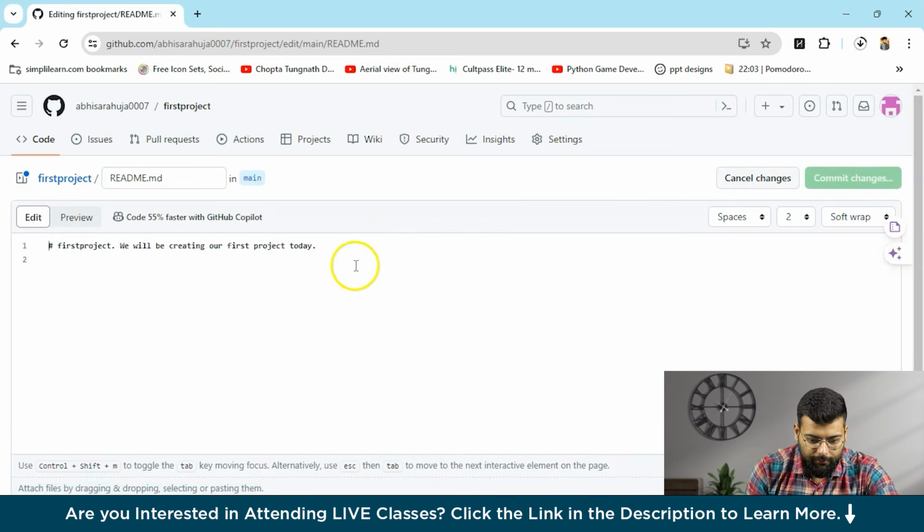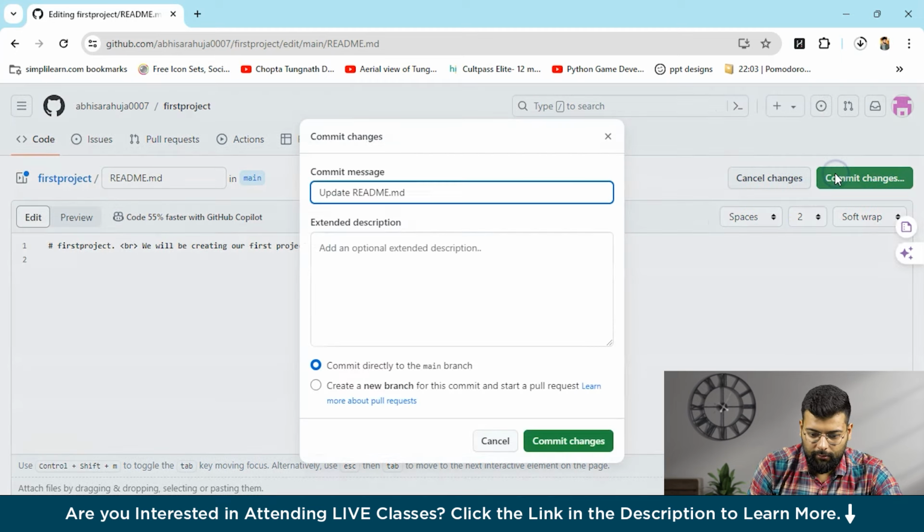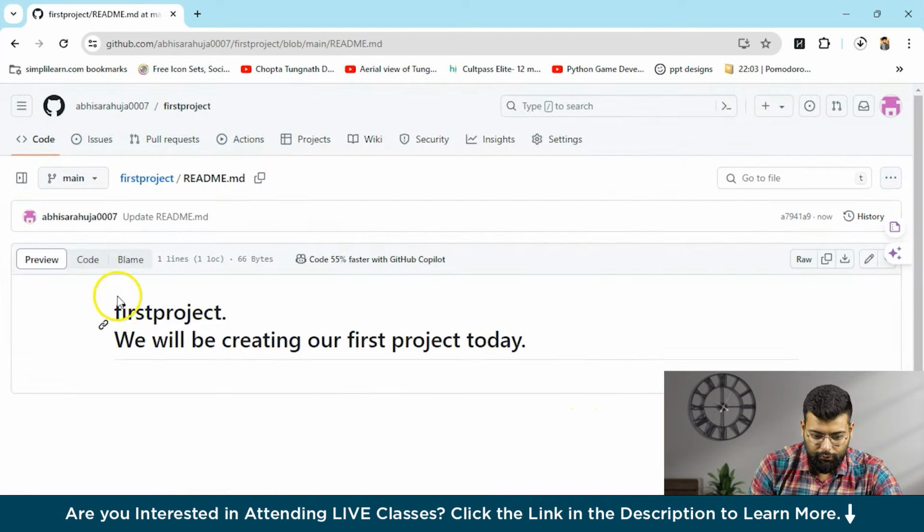If you get back here and write the br tag, so br is the tag for the next line. If we write the br tag and then commit the changes, you could see that the line has shifted to the next line. So the HTML is very basic only. You could use HTML also here, or you could just use simple English here.